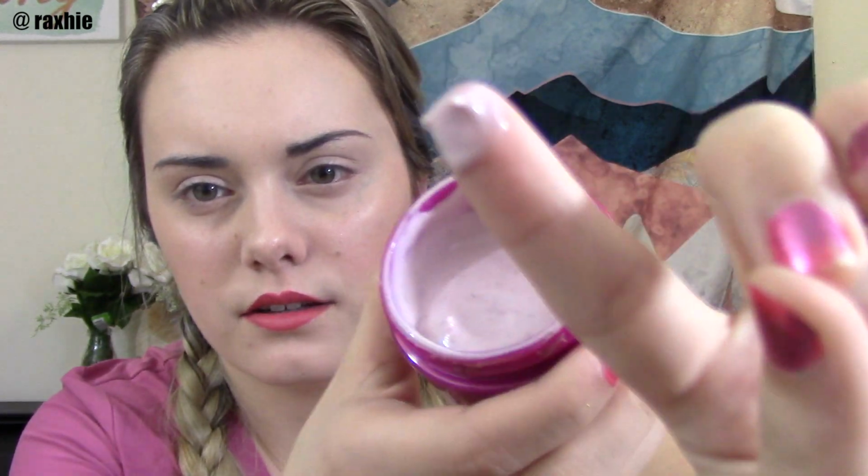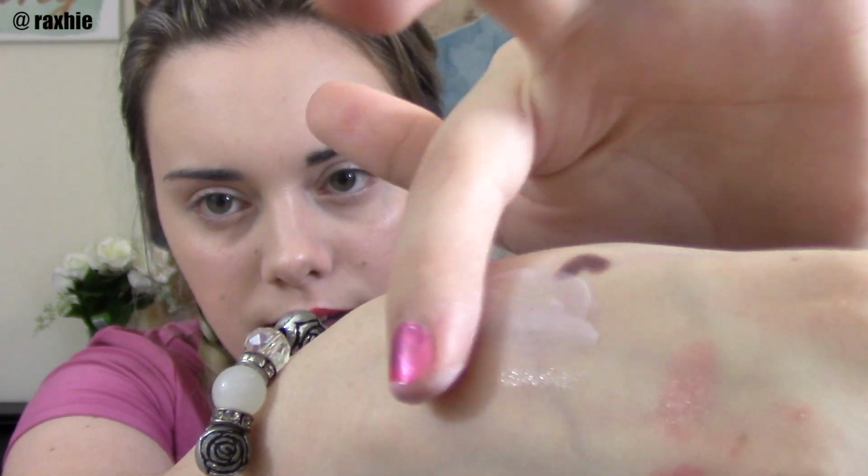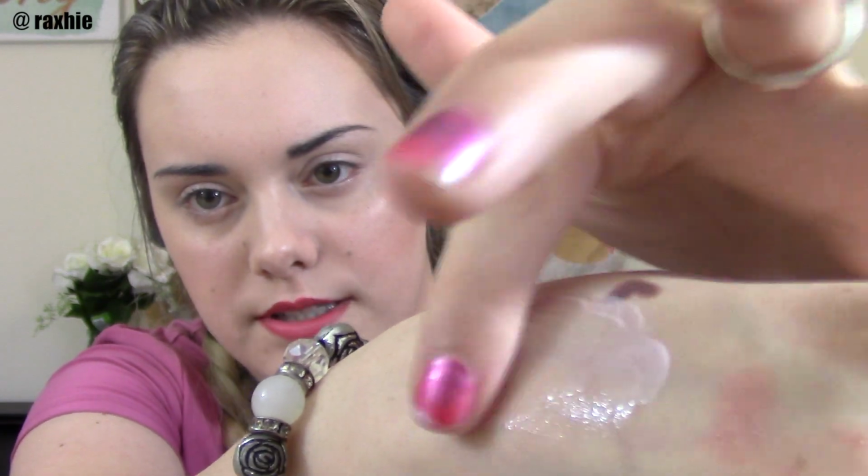I can take it onto my skin like this. It's almost like a lotion. It looks like a lotion, but once you apply it, it goes on clear. It rubs in like that, and eventually it will just disappear into your skin and leave it glowy, literally. You'll be seeing it in the footage that I'm showing you, but it really does turn out very, very glowy, as you can see.